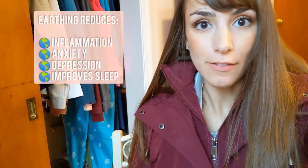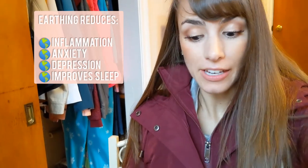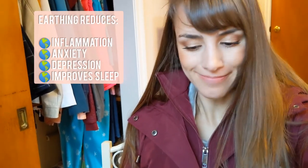Although it sounds like a hipster trend without any real purpose, many scientific studies back its purported benefits. Earthing has been shown to reduce inflammation, anxiety, and depression, and improve sleep. It has also been shown to improve antioxidant levels in the body, which are necessary to remove toxins that can cause inflammation, disease, and weight gain.